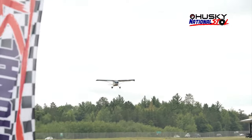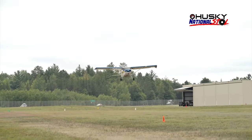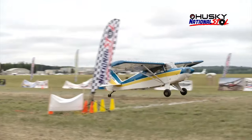Now, she's really going to have to work this. You're going to see the nose is really high up in the air. She's got to increase a lot of AOA, a lot faster approach speed with no flaps and just being a little short wing Clipper, but look at that. She rolls it right on the line.